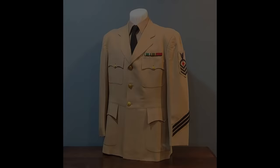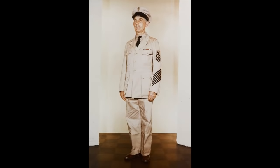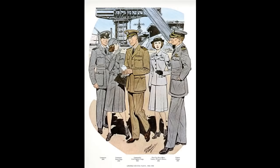Now, you notice I said chiefs and officers. Here is yet another move by the Navy to demonstrate its faith in the authority and responsibility that they have given to chief petty officers. They allow chiefs and officers to wear these same two uniforms.